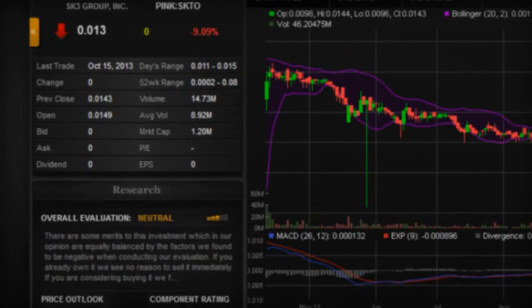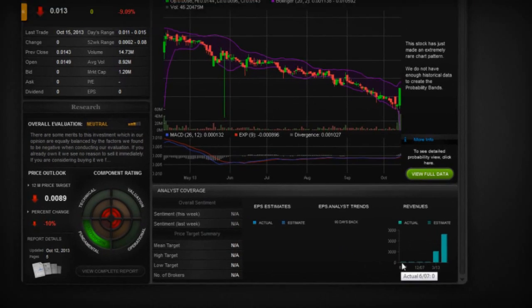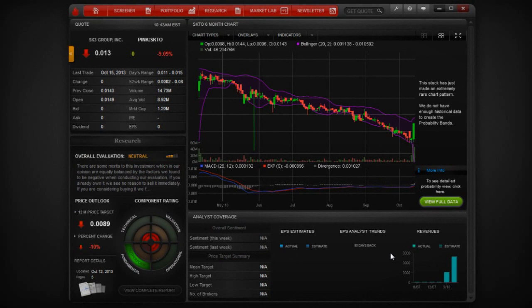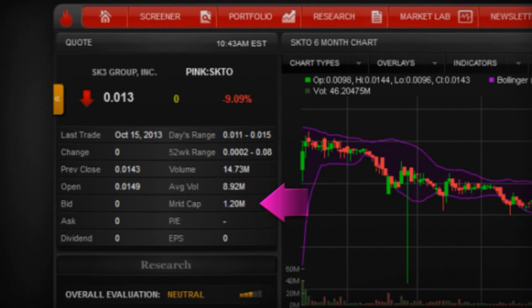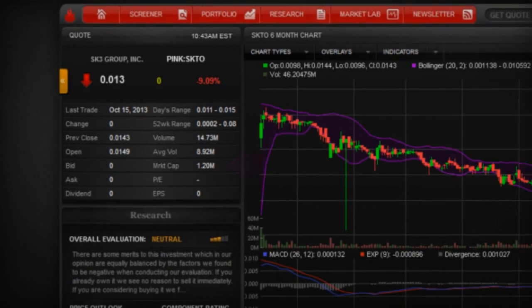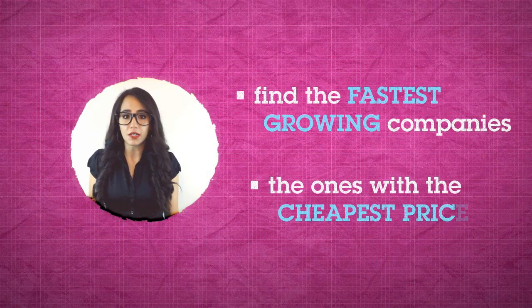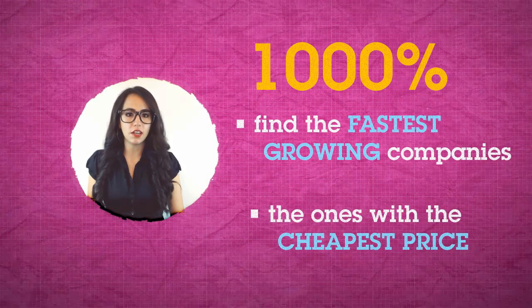So in the case of this company, it's selling for a market cap of just over $1 million. You can see here that the sales went from 0 to 5 million to 13 million. If they keep growing at that rate, they'll do 50 or 100 million in sales next year. $1.2 million to buy this company looks like a really cheap price. So all I need to do is find the fastest growing companies or the ones at the cheapest price and I can make 1,000%. That sounds easy enough.